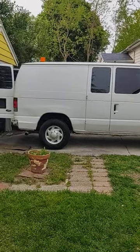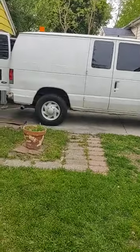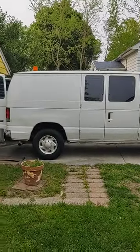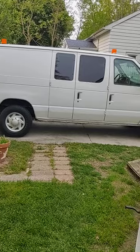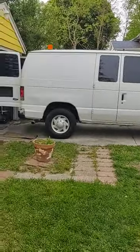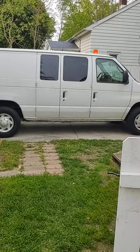Hey everybody, I'm so excited. This is the new adventure mobile, or it will be, I should say. I'd like to introduce everybody to Stanley.